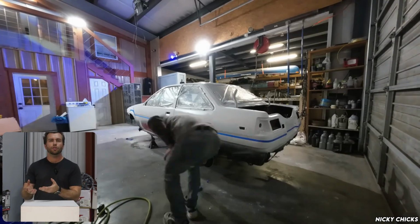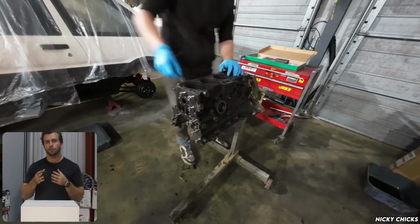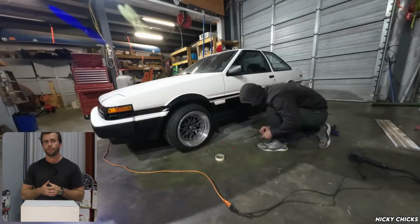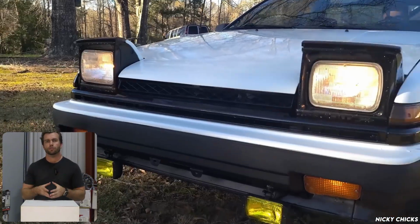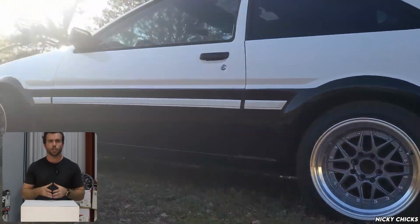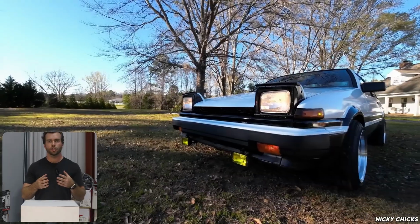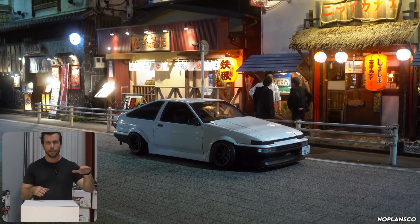Well, if you buy a good 86, you maintain it well, you keep it clean, and you don't crash it, its value is going to hold where it's at or even climb. There are special editions, there are rare trims that can fetch top dollar at auction. The same goes for any documented builds done by reputable tuners, especially if it's a Japanese shop and you just keep it how it is and maintain it.